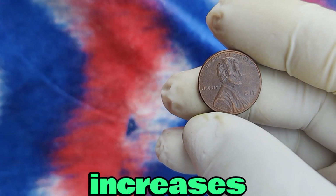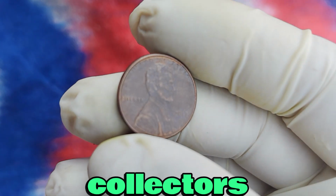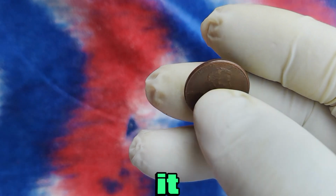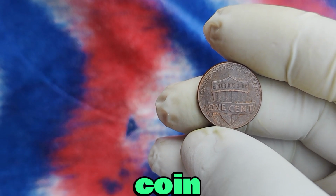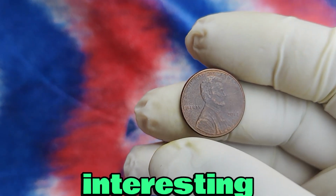Another thing that increases their value is the sheer number of coins that were pulled out of circulation by collectors. So, the more rare it becomes, the more valuable it is, and that's exactly why the 2017 P Ultra Lincoln penny has become such a hot commodity in the coin collecting world. Now, here's where things get really interesting.